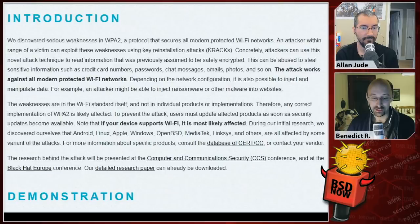So they say that this can be abused to steal sensitive information, such as credit card numbers, passwords, chat messages, emails, photos, and so on. Although hopefully your credit card numbers, passwords, and emails go over SSL, but maybe not. The attack works against all modern protected Wi-Fi networks. Depending on the network configuration, it is possible to inject and manipulate data as well. For example, an attacker might be able to inject malware or ransomware into a legitimate website.